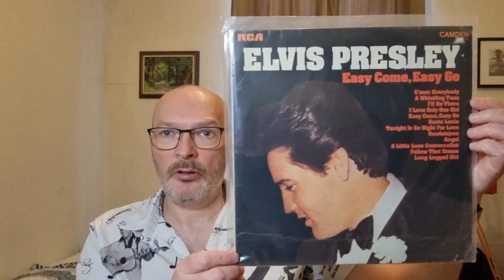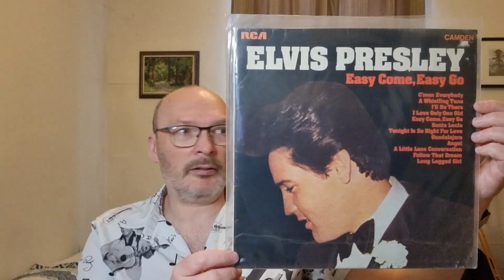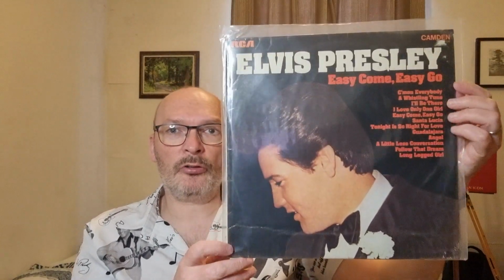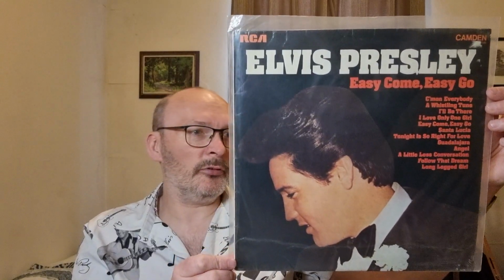The next one is one that I've had for quite a number of years. This on the Camden label, Elvis Presley, Easy Come, Easy Go. Image there of Elvis, his wedding there. Again, if I am honest with you, probably not my favourite track listing on a budget album. I'll take a look at that. But again, I think you've got some tracks on here that you've possibly not seen on any other albums. Elvis Presley, Easy Come, Easy Go on the RCA Camden label.